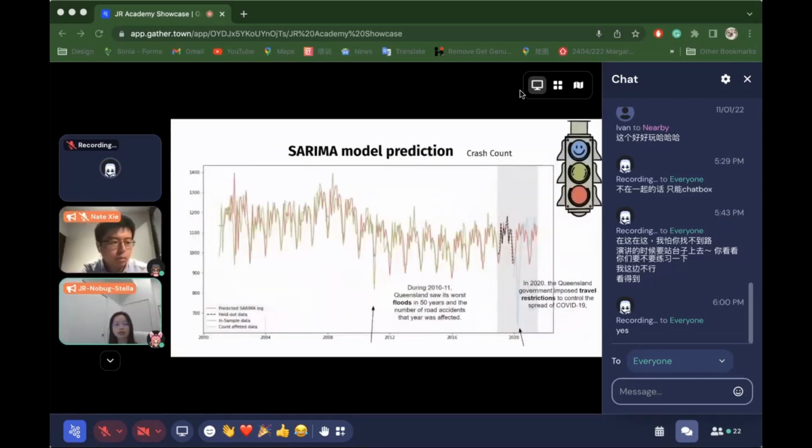Then let's take a look at the model fitting. There are 2 lowest values in the historical data. The first appeared between 2010 and 2011, when Queensland experienced a once-in-15-years flood. And the second was in 2020, when the government implemented a travel ban in order to control COVID spread.